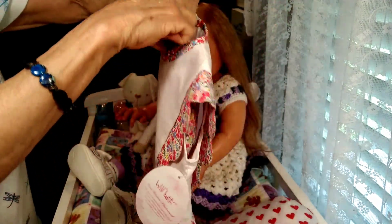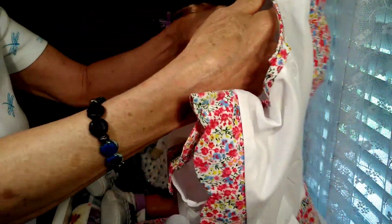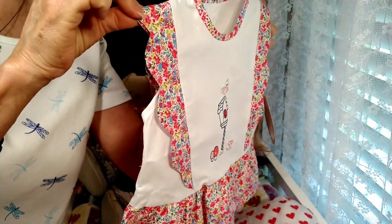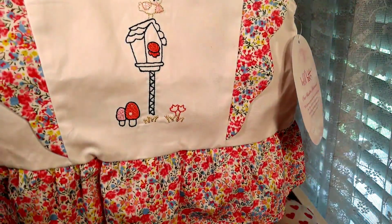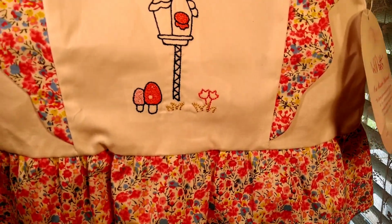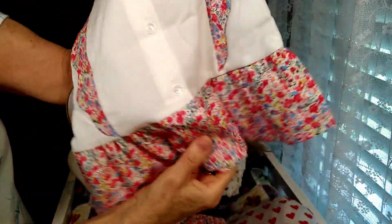So let me go ahead and show you the entire outfit. It looks like the bloomers are adorable. Let me show you this one first. So it's sleeveless. It's got that really cute embroidery on the front there of a little bird sitting on top of a birdhouse. So springy. And then here's the back, and it's got some nice buttons all the way down.